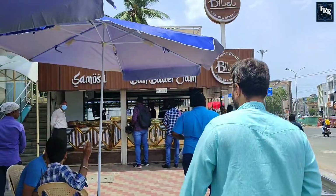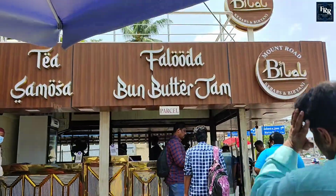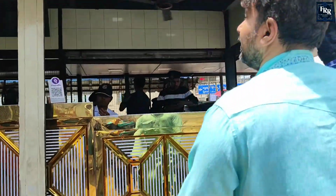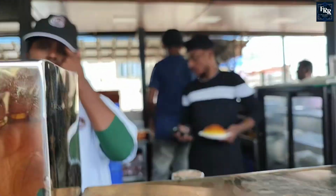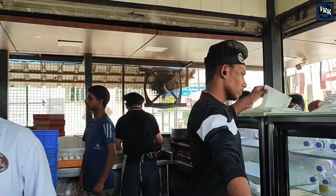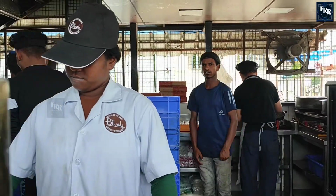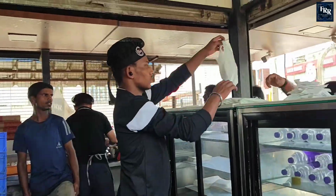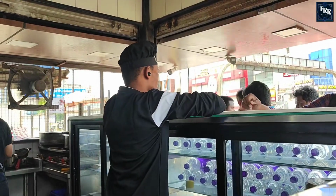As we step inside, you'll notice Hotel Bilal is not just a restaurant, it's a whole experience. The cafeteria up front sets the tone for a memorable dining experience. This restaurant is consistently bustling with patrons. While we typically frequent the Buhari restaurant across from Bilal, this time we decided to give it a try, and it was just as exceptional as our usual spot at Buhari.